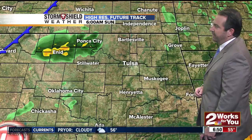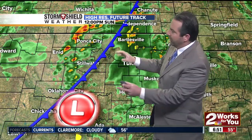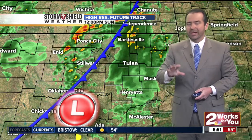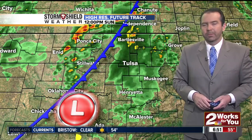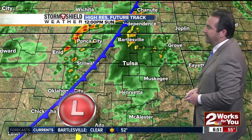High-res future track as we move through the morning. There's that activity out around Enid. You notice most of it fades away. But we're going to watch for the potential for some of those showers and isolated thunderstorms through the rest of the morning hours. We can't completely rule it out through the morning, but most areas will stay dry at least through 10, 11 o'clock. Then we'll see increasing chances for rain and storms during the midday.